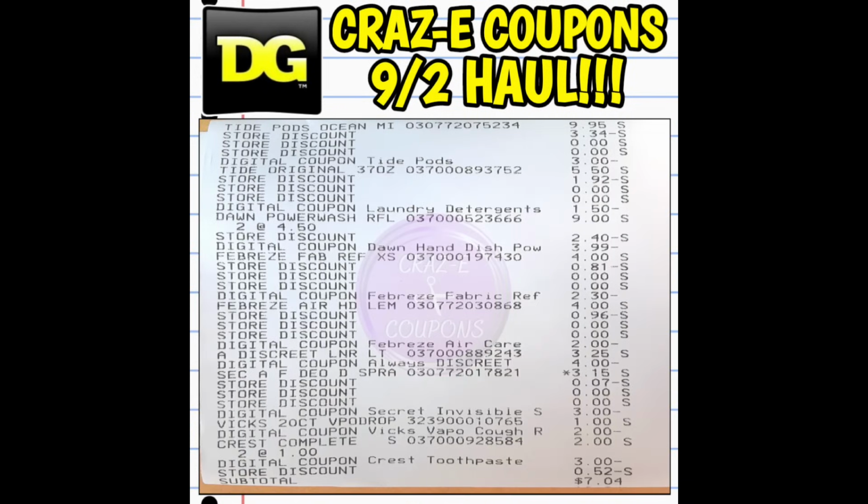So let's go ahead and take a quick look at my receipt. If you guys will notice that under the majority of the items, there are 3 store discounts showing up. The first one is the 10 off 40. The second one is the P&G spend coupon, and as y'all can see, those are showing 0, 0, 0, so it's not taking anything off, but it is tracking for that promotion. So it's basically showing that I will be getting that $10 coupon back.